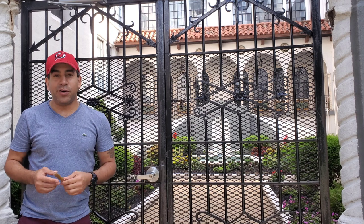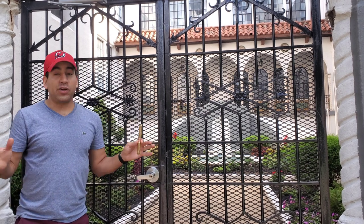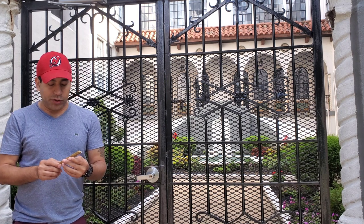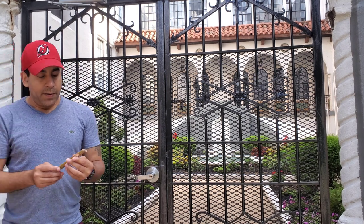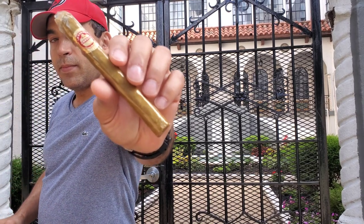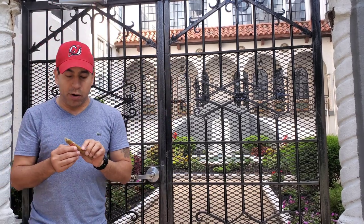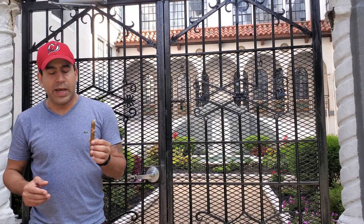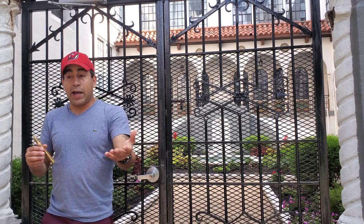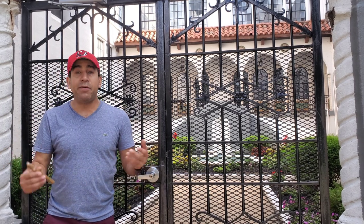Welcome to Backyard Cigars, and today's trip is actually a historical trip. Not long ago, I purchased a cigar from La Corona Cigar Factory, and this cigar is about 64 years old. It was made in the 1950s, but I was very interested in its history and how it came to be and everything else about it.